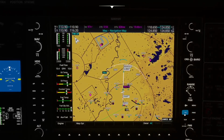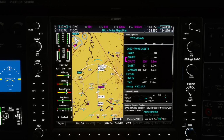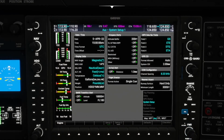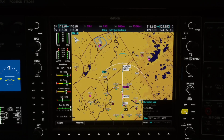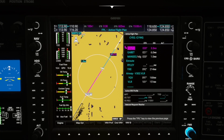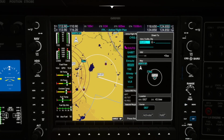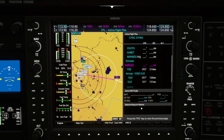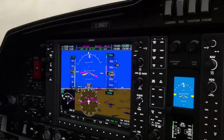So we'll open our flight plan. And whoops. Sometimes I hit this enter knob by mistake. So flight plan. Get our cursor, we'll go to Riley. Direct to, enter, activate. And there we go, off to Riley.